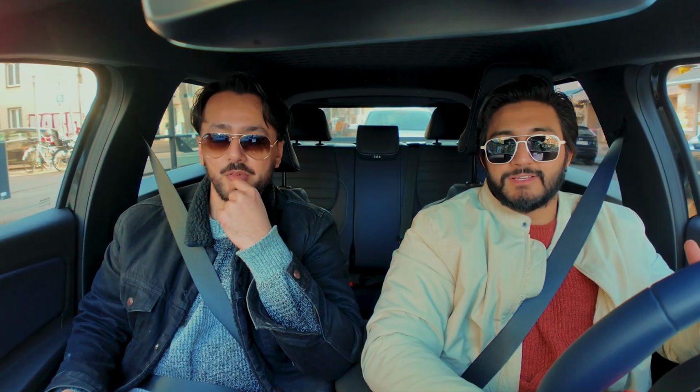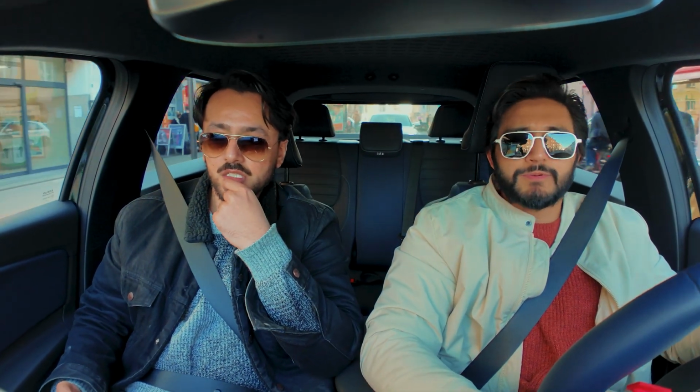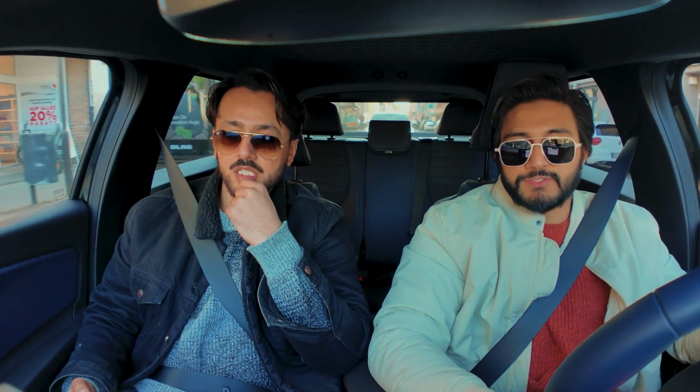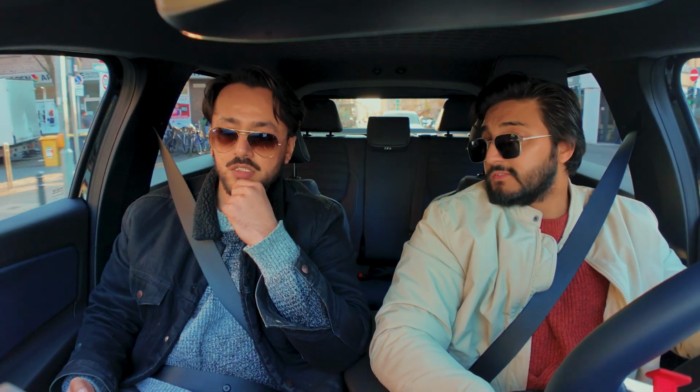So Alpine, that's the first one they've produced. Yeah. So the Alpine entered into the EV market. High-performance EVs were not that much in the market before, but with this, the Alpine made a statement.